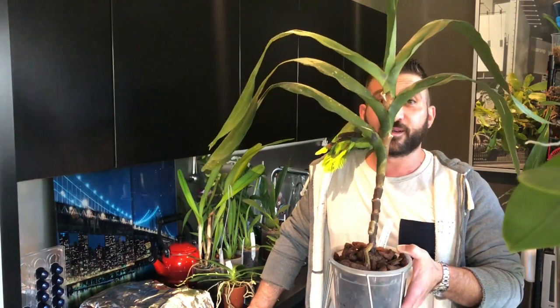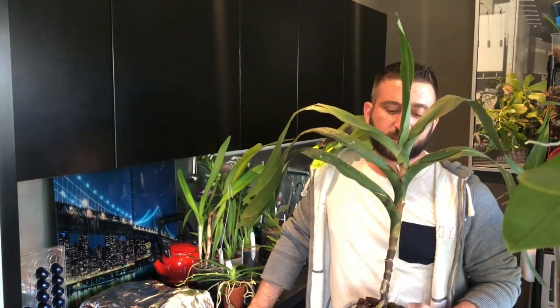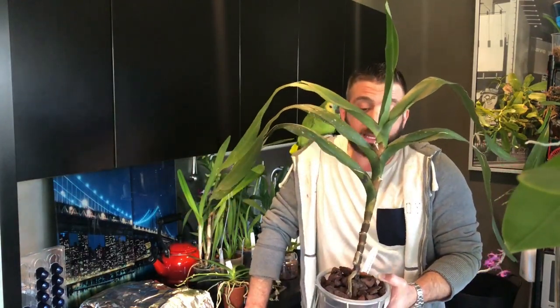So yeah, if you go on that, what is that, Orchid Web? That's that site that sells them. One this size would probably run you anywhere from $800 to $1,000 easily. They sell one of the biggest ones they carry, an adult flowering size but not in spike or in bloom, for like $2,000 or $3,000. So this would easily be $800 to $1,000, because it's got to be at least 5 or 6 years old, I think.